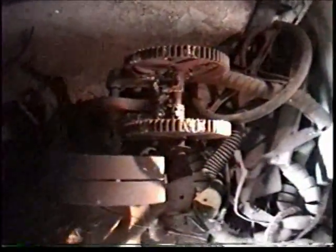This is a pump jack that was in the milk house that pumped the water until it changed to the submersible pump. Which is the jack? Right there, those gears. Yeah.